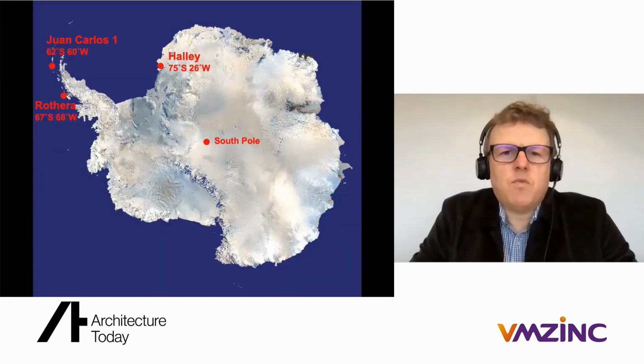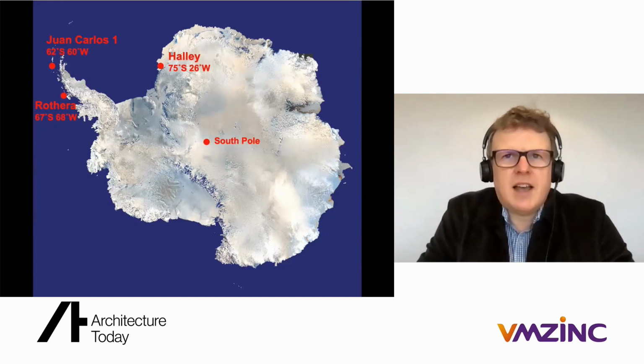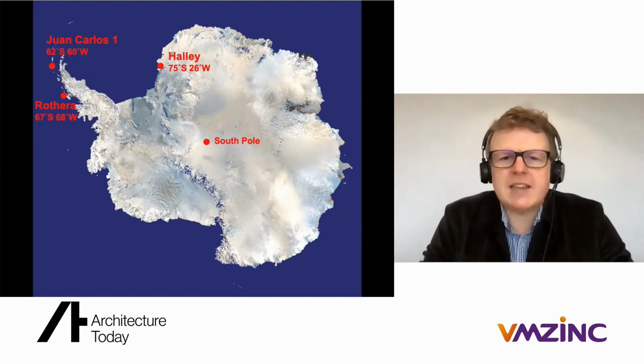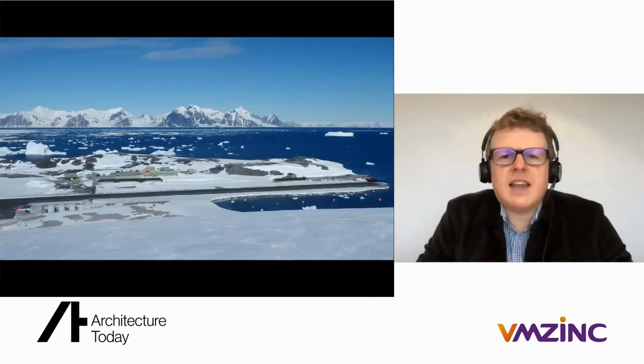More recently, we've been working on 3 projects at the same time. The first of these is another project for the British Antarctic Survey. It's at their largest base, Rothera Research Station at 67 degrees south on Adelaide Island, which is a stunning Antarctic setting with mountains and seascapes all around.